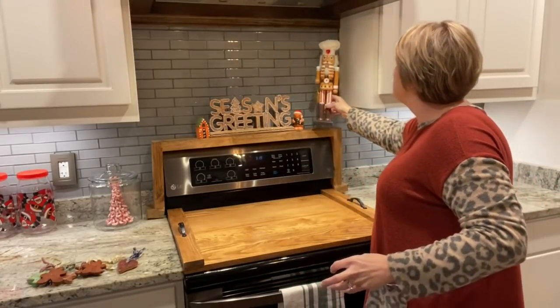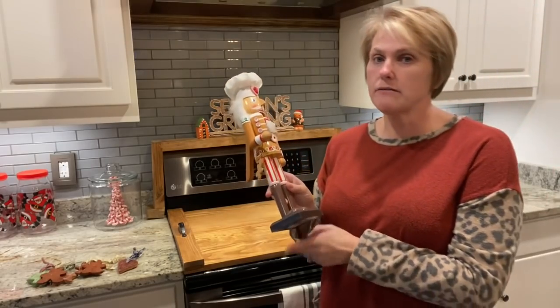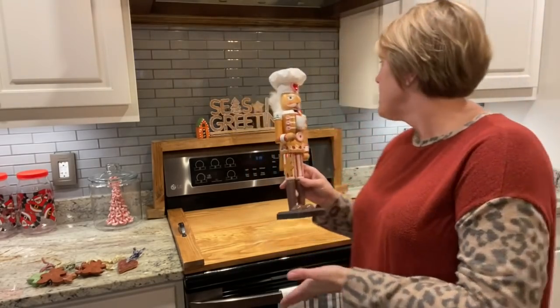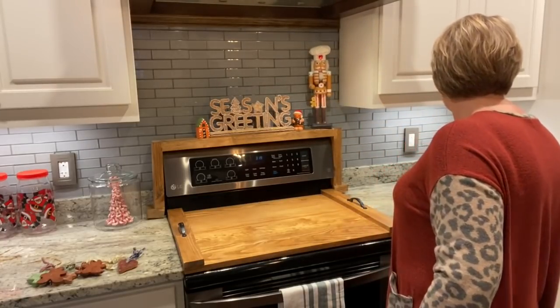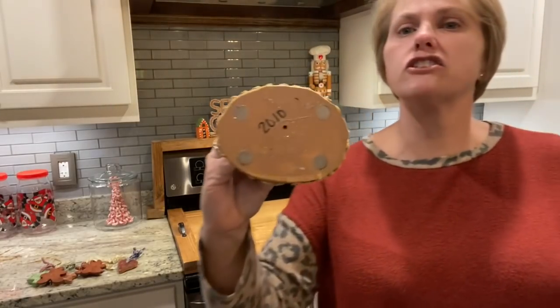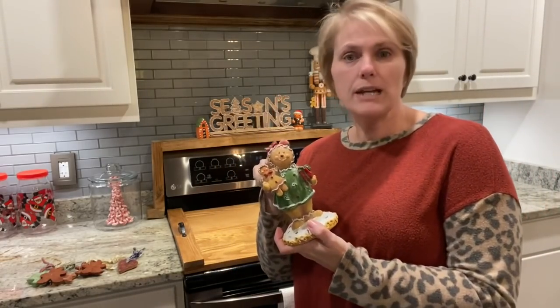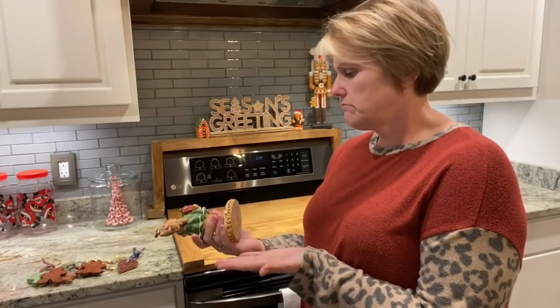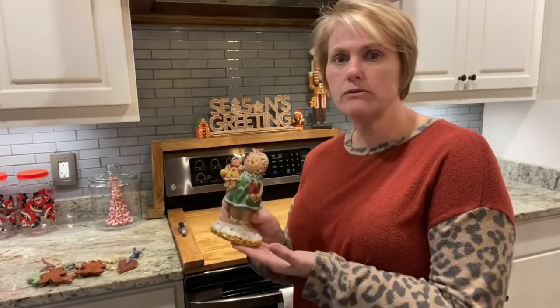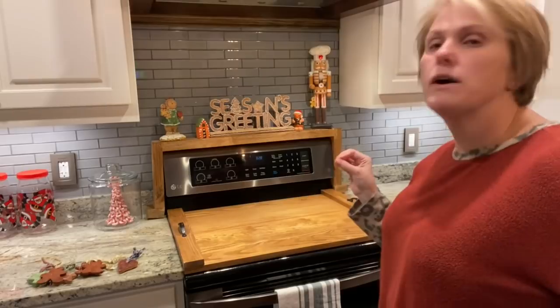I started recently putting the year that I purchased the item on the bottom of the piece. I did not do that on this one. That's what I was looking for. But I think I did, yes. See, I got this in 2010. This helps me remember when I got it, how old it is. So this piece right here is 11 years old, almost 12. It gets by faster than you think, but then you know what year you bought it.